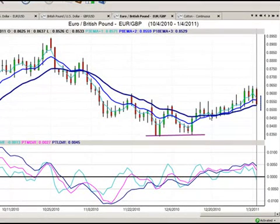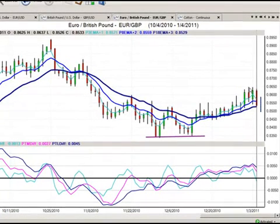This has been a recommended trade directly to my clients for weeks now, the better part of December. We were originally buying off this 84 level. We've moved all the way up to the 86.50. We're now getting some resistance right around this 86.50 level.